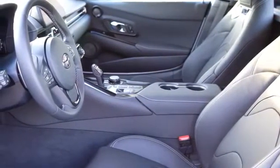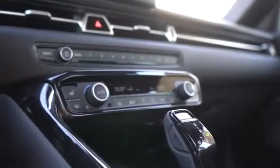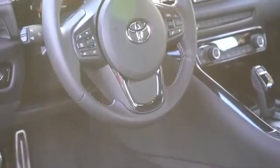By the way, those heated seat buttons are just to the outsides of the climate control knobs, just in front of the shifter there, in case you were curious. But taking a look at the steering wheel, it is tilt and telescoping.